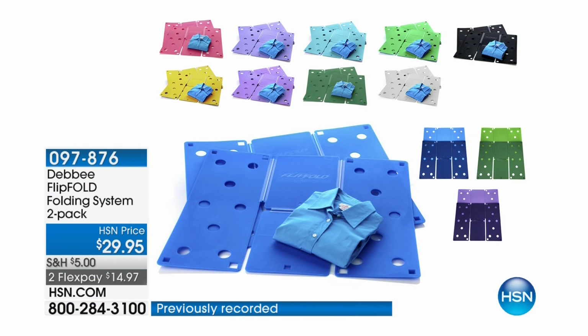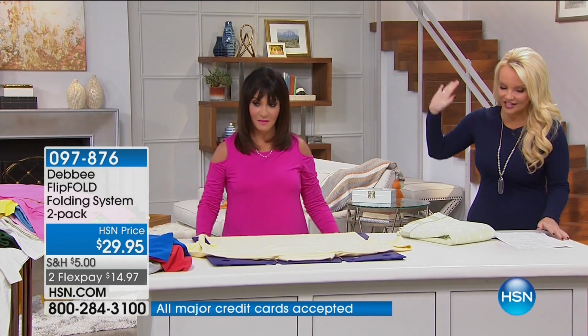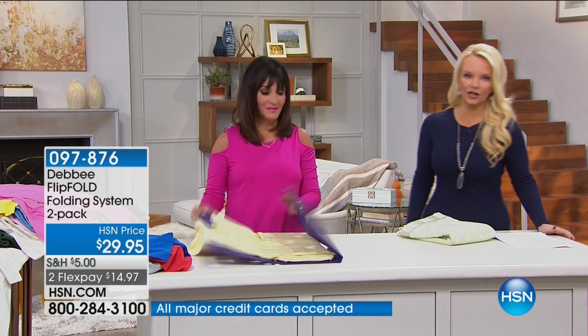Do you know how when you go into your favorite department store and you say, how in the world did they get all their t-shirts folded exactly the same, all exactly the same size, and everything looks so perfect? I'll tell you what, all the major department stores, all the major brands out there are using Flip and Fold, and we have the inventor, Ms. Debbie Barker, back with us.